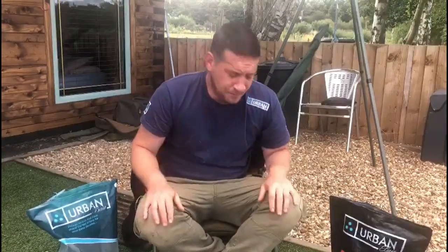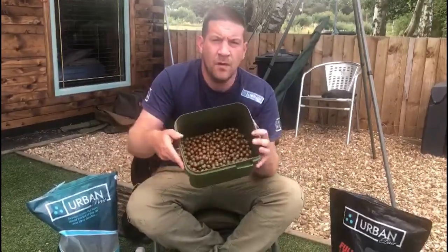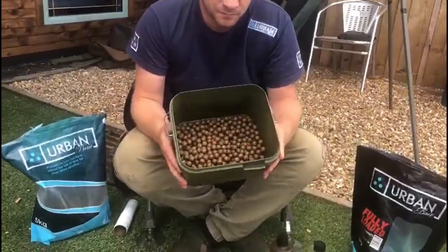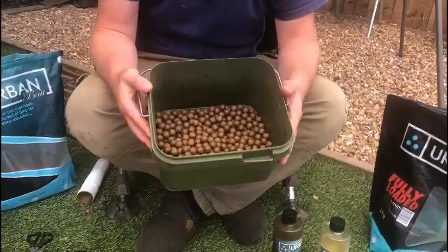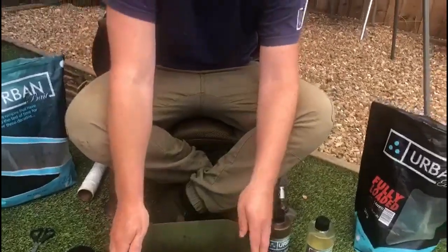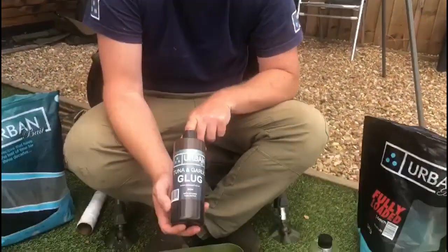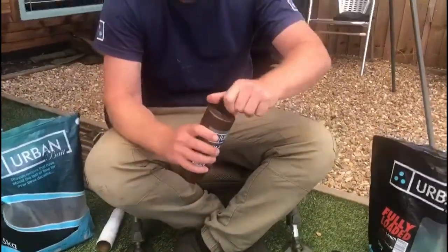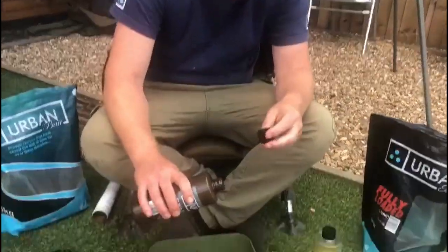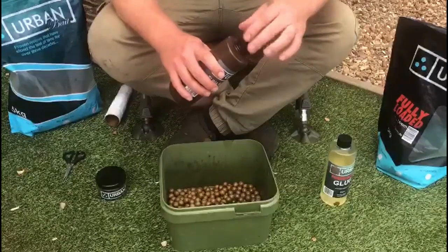Right, I'm going to come on to bait. Basically the bait I've been using is the tuna and garlic, but what I've been doing with it is spicing it and jazzing it right up. So I'm just going to go over it a little bit more. That's the food syrup there, the tuna and garlic. What we've been doing is jazzing them right up. So just pour, don't need loads, that'll probably do.